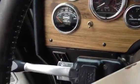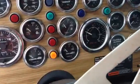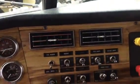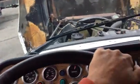This unit has been very well taken care of by the original owner, who retired from his business. It's a very clean panel. Better condition than many newer trucks. Looks like it has a 5 CD changer in here too. Now let's take a look in the back. It's a very small cab, or small sleeper rather. And I'm not sure what kind of light we're going to see, but you will see it on the photos. Very clean.